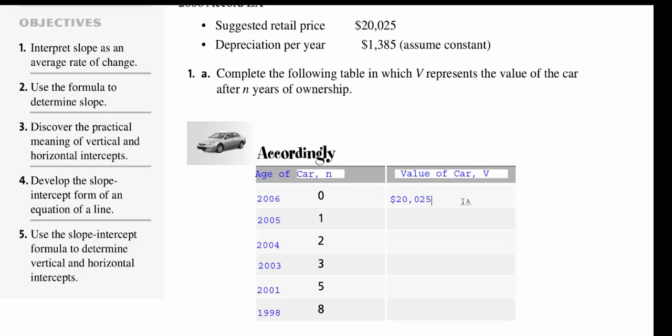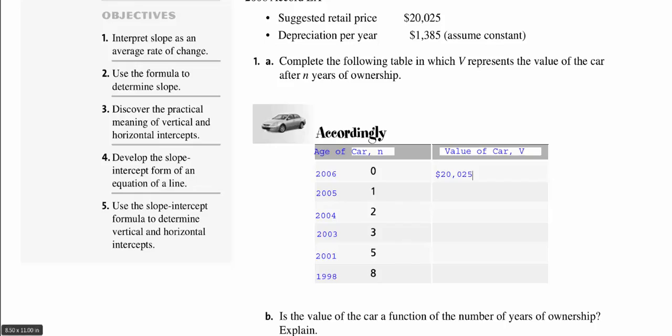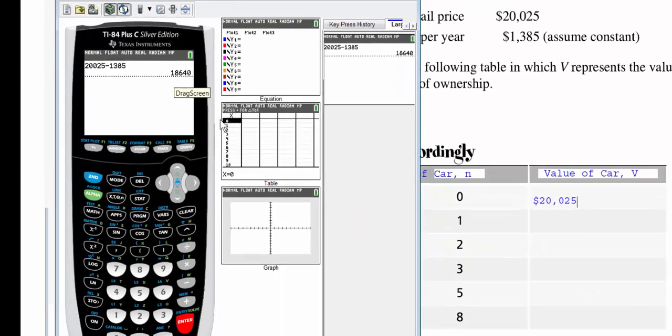To determine the value for a car that's 1 year of age, well, we're going to subtract the depreciation because it's going to lose $1,385 for each year. So if I take out my calculator, I can actually subtract $20,025 minus $1,385, and I get $18,640. So I'm going to place that on my table.